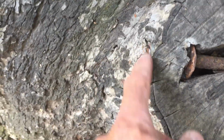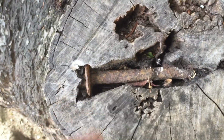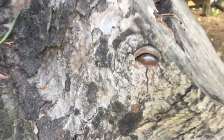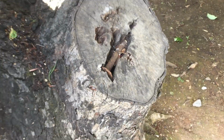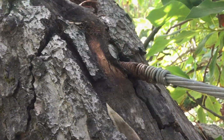So this old property was likely an old farm property. It's all been renovated and turned into a modern day beautiful home. And all of a sudden I started seeing things. And boy, whoever made that cut, didn't they get lucky? Look at that. That's an ancient old cut, you know, that exposed some of the stuff in the tree.